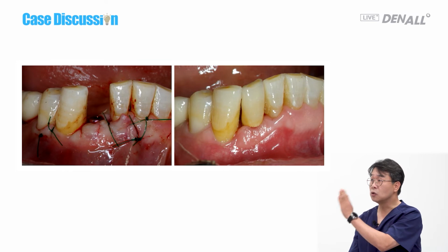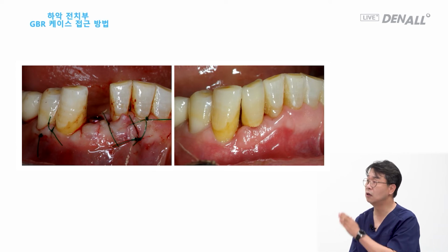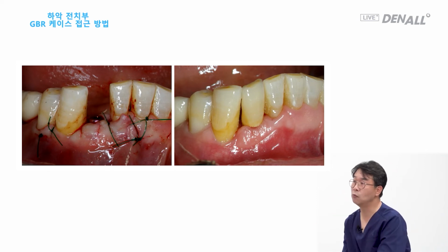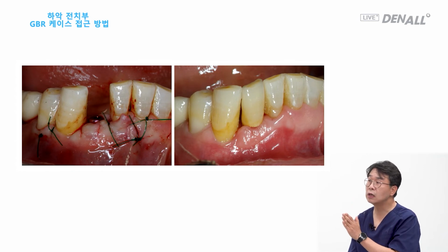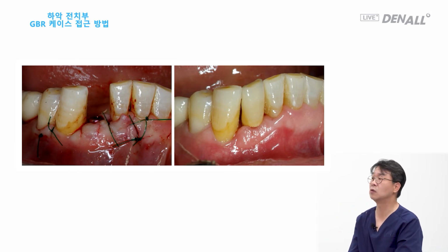The direction might be correct, but embrasure space needs to be created. That is important in the lower anterior region. The soft tissue itself cannot fill up the embrasure. The position of the prosthesis, the contour, should be a little bit thinner, and I believe there are some reasons to make it that way. The mandibular anterior region is not an easy case to maintain for a long time. The soft tissue contouring, fitting the situation, is very important.